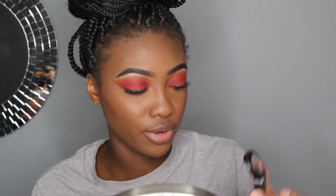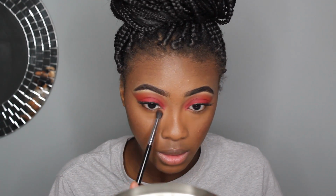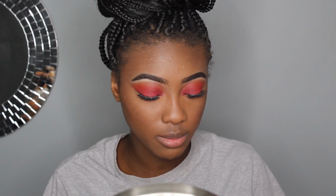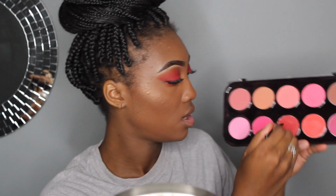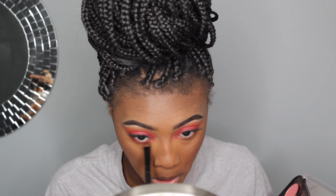I'm gonna take the MAC Red Brick Shadow again, and I'm gonna dip my brush into the powder, and I'm just gonna run it along the under eye area, not necessarily on the lash line, but a little below that. All right, then I'm going to take the same shadow brush that I use to apply the red blush. I'm going to take the tip of it and dip it into the red color, and I'm going to apply this to my lower lash line.